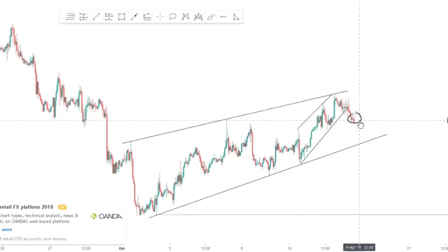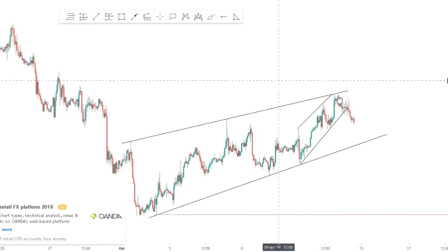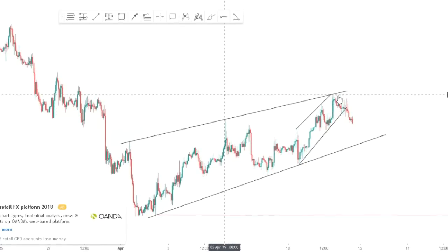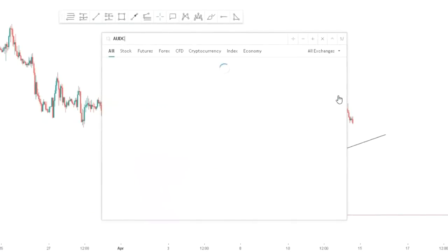So that was EURCAD. Let's move on quick to the next setup. I believe that you guys saw it and don't have any questions on it. It's a beautiful setup, though, I won't lie. This is a very beautiful setup. Let's move on to AUDCAD, which we're seeing a short.